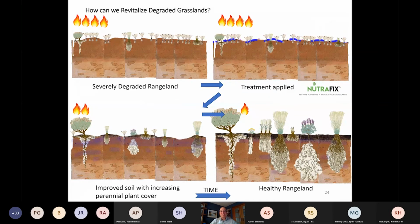So if we take this severely degraded rangeland, we're going to apply the NutraFix treatment shown in blue in this photo. And in the third panel, you can see there is less cheatgrass. There's still some. The perennial plants are taller in stature. The amount of organic matter is growing because organic matter is essentially formed from those deep roots, those deep-rooted plants that we have lost on severely degraded land. And you can see there's some kind of purple shadowing in the soil. That is that bluish purple, quote unquote, NutraFix signature. And then over time, we can run this in reverse back to our healthy rangeland with lower fire frequency.